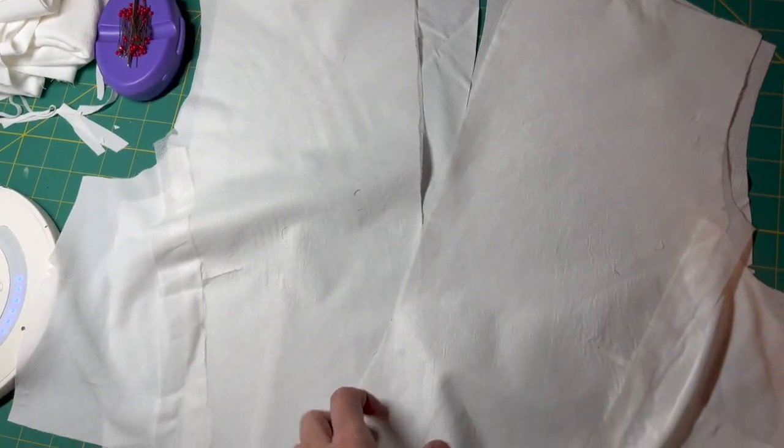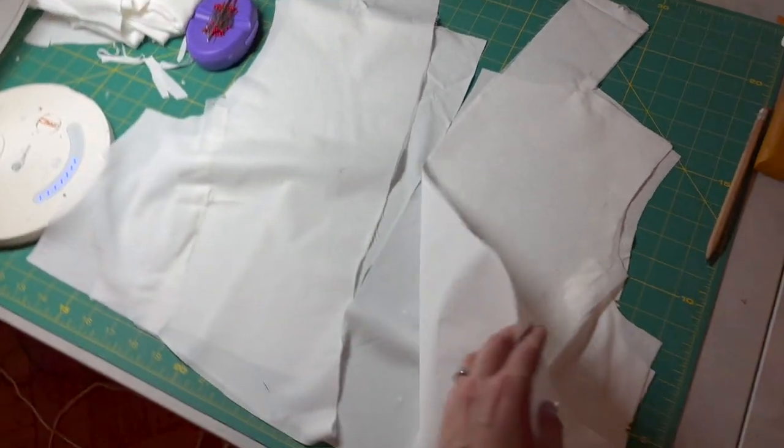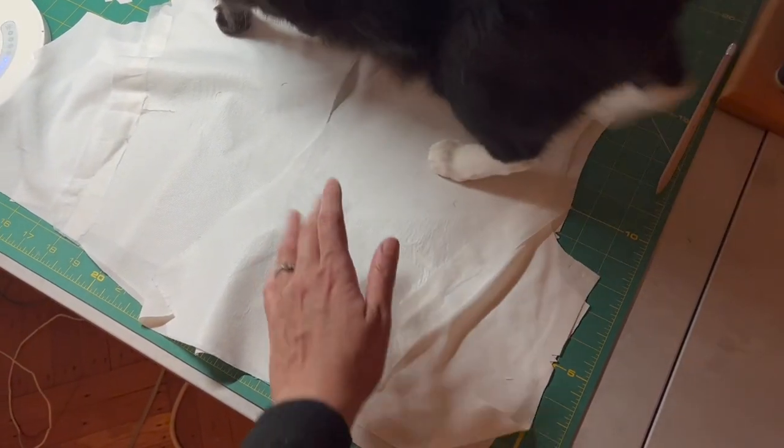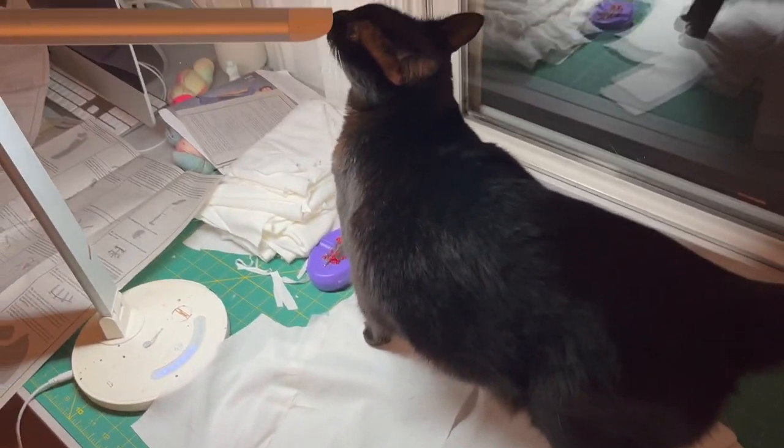All right, I think I'm going to pause here for the night. I got quite a bit done. On the fronts, I sewed the side front to the main front. Excuse me.